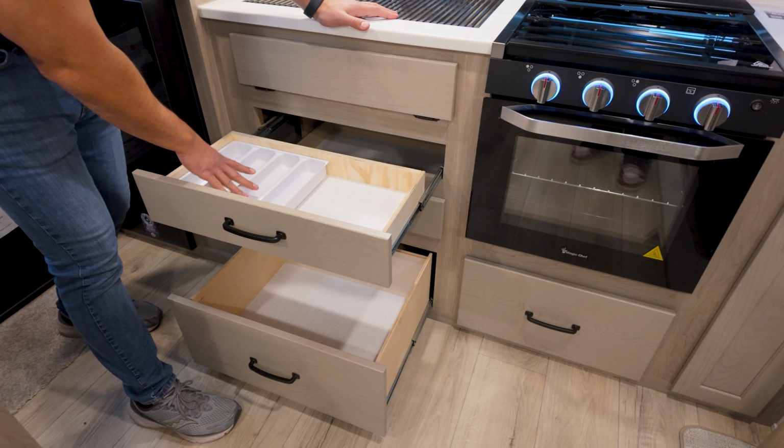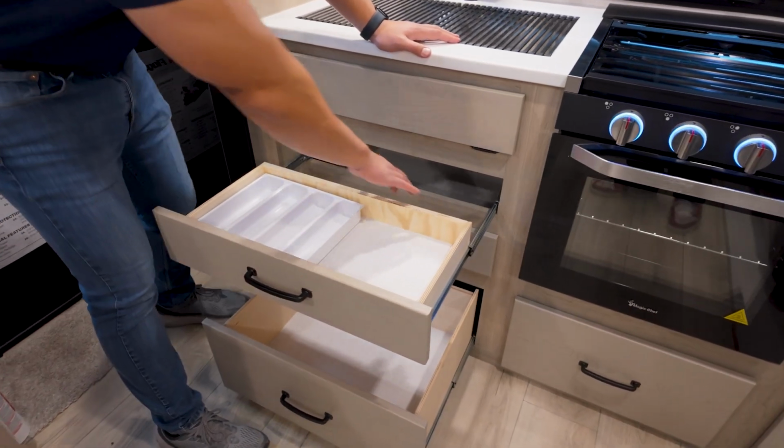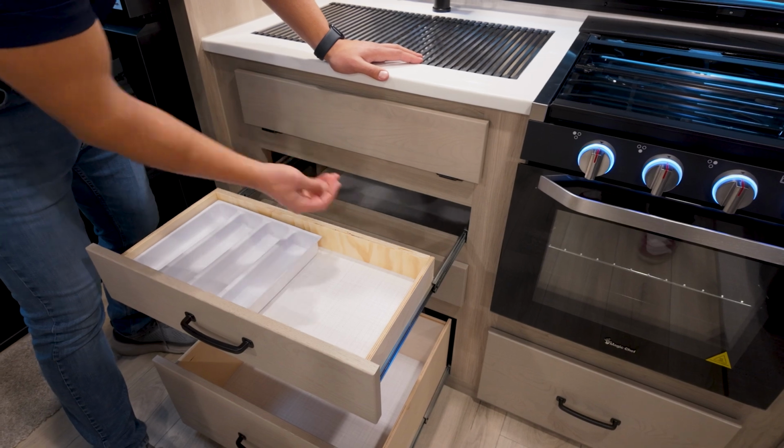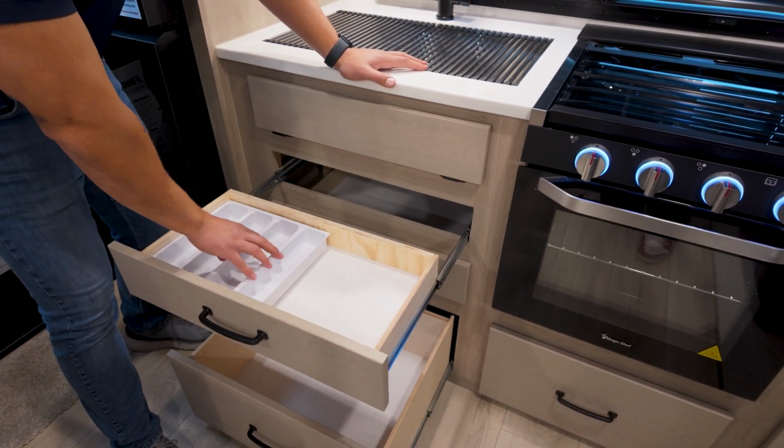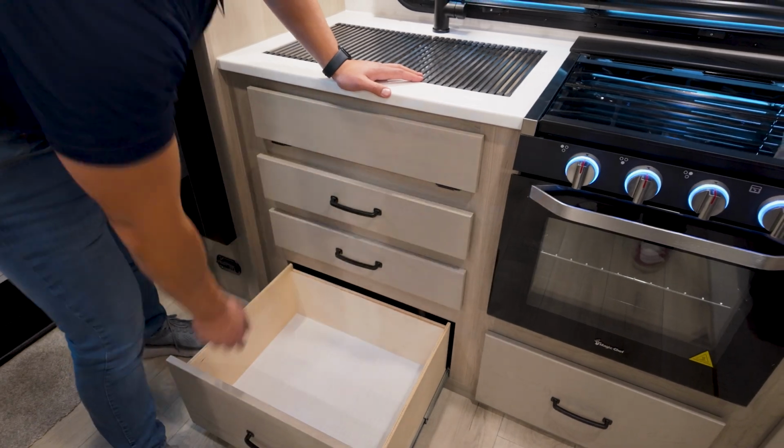These drawers, you have a silverware tray in there. And I like that they really utilize the space here. You see that it's not a full depth drawer because it has to contend with plumbing, but they really thought it through on the depth here. So they were able to get you a silverware holder right in there.